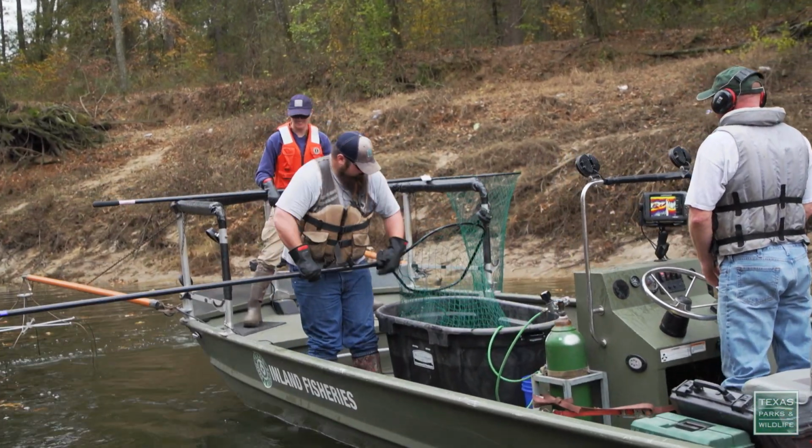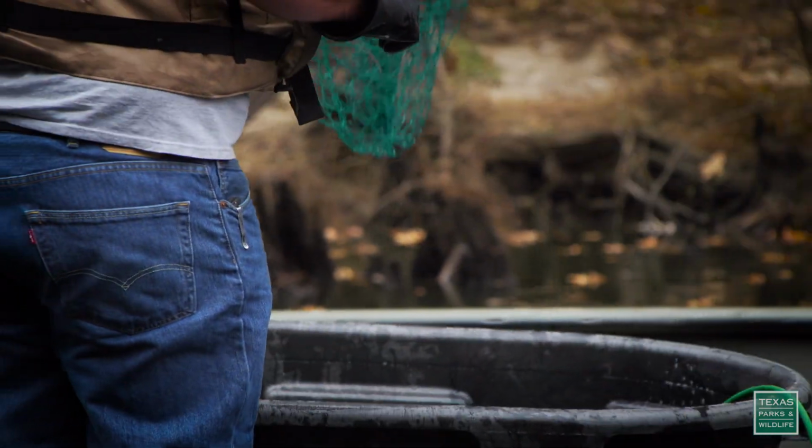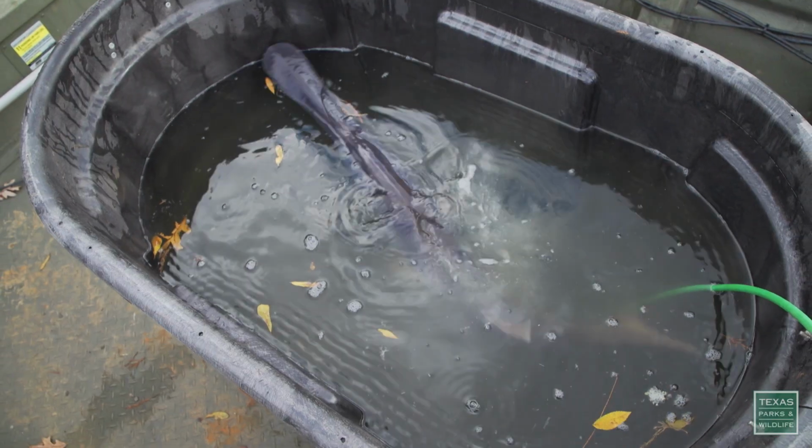Yeah! Beautiful fish, beautiful fish. And I'm glad that we're taking part in the restoration program to bring them back. It's really cool.